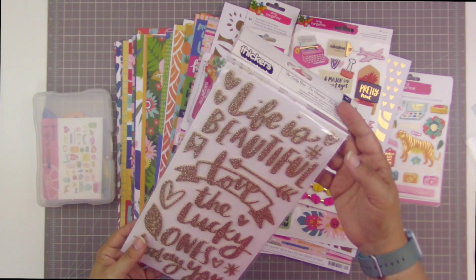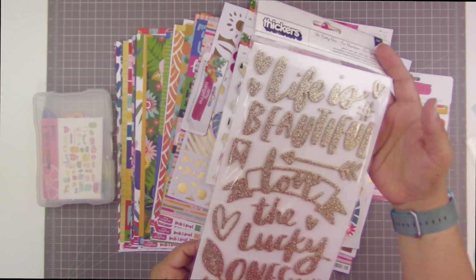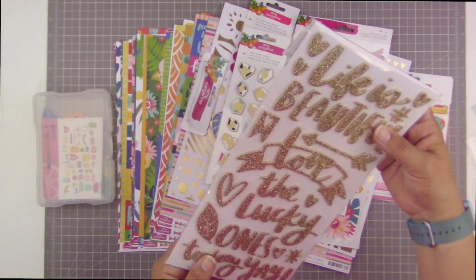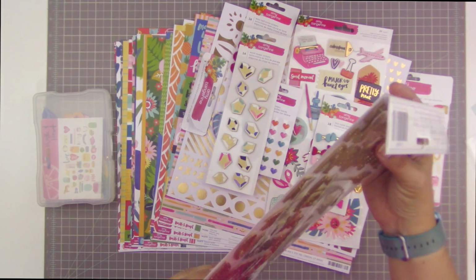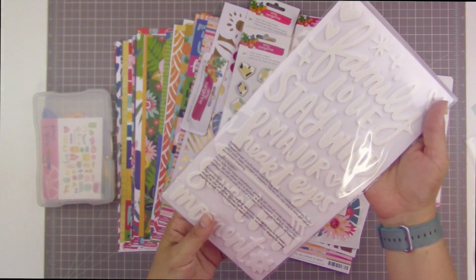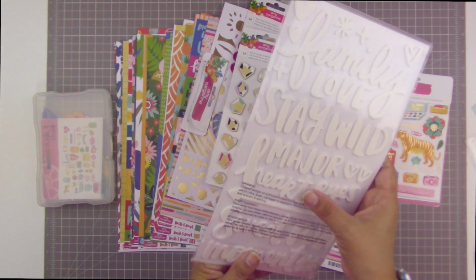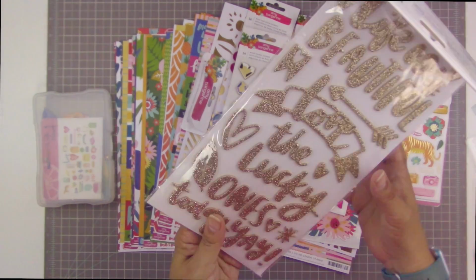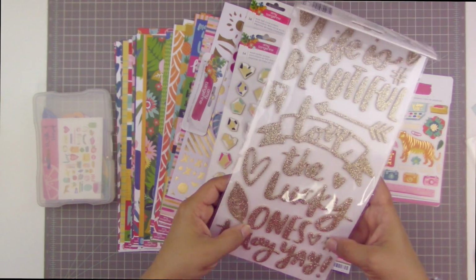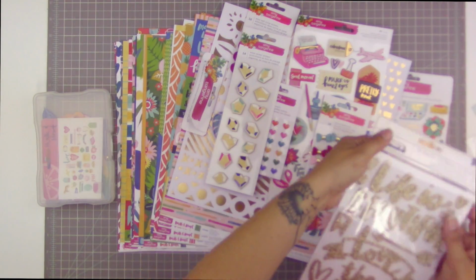Wait a second, I forgot the best part. We have these, the lucky ones, thickers. And these are thickers, these phrase and letter stickers. And I love them. They are foam. One side is gold foam with gold glitter on top of it. And then the other side is white foam. And I love these. It has phrases like family, love, stay wild, major heart eyes, sweet hun, and moment. This one says life is beautiful, love the lucky ones today, and yay. And it has all these cute little symbols as well. Really, really beautiful. So that goes along with the collection.